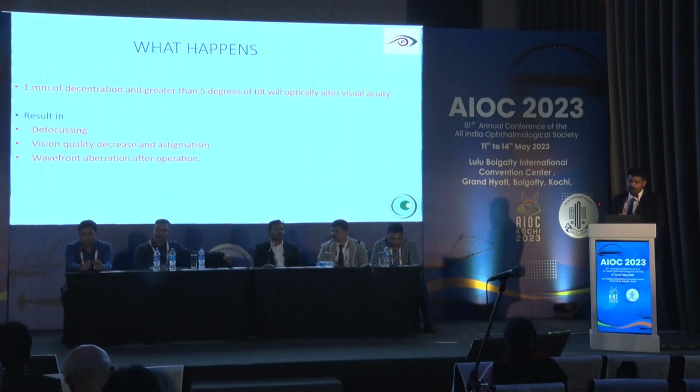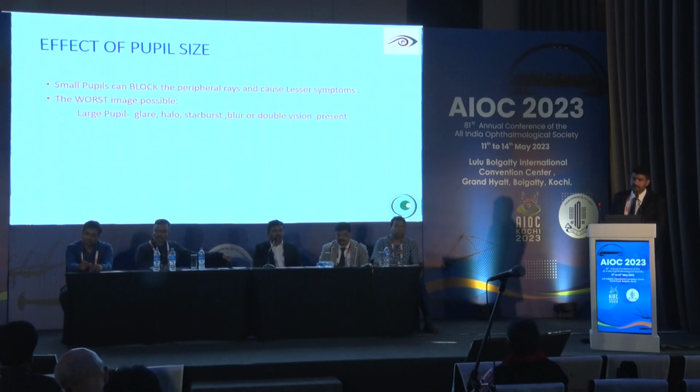Like I said, a millimeter of decentration can also cause symptoms, especially in aspheric IOLs. So for aspheric IOLs, the dictum is you need to have the apex of the cornea in line with the center of the lens. If that axis is moved even by a millimeter, it can cause some amount of symptoms. In a spherical IOL, it's not as bad as in an aspheric IOL. And then I mentioned any degree of tilt in the z axis, an anterior posterior tilt, can cause an unhappy patient later.